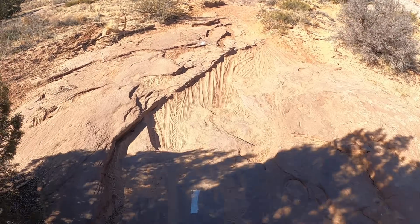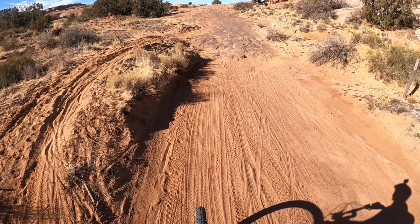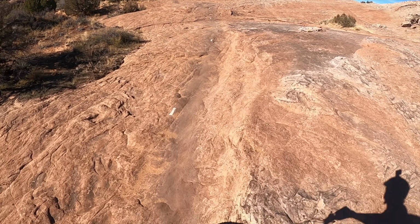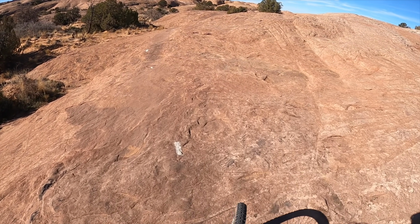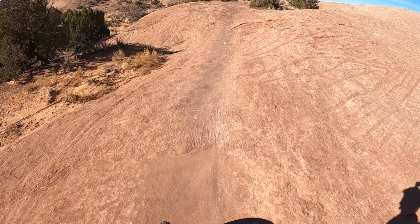There's a couple little washed out spots like this. They're a little rougher, but pretty smooth so far. This is closer to the Slickrock we've ridden in Moab so far, and most of the trails are not super smooth, a little bit choppy and bouncy. But even the choppy, bouncy sections on this trail so far are still smoother than the other trails we've done.